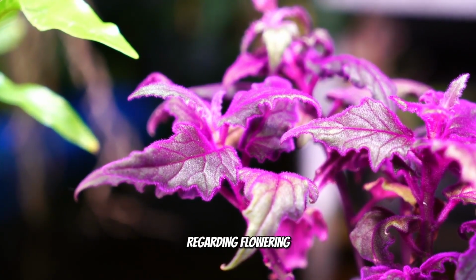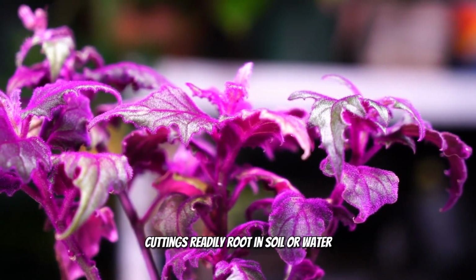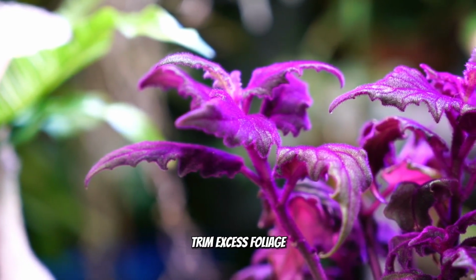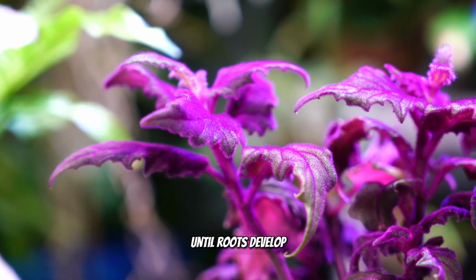Regarding flowering, the plant produces stinky flowers, and it's advisable to remove flower buds to maintain a bushy appearance and avoid the unpleasant odor. Propagation is easy. Cuttings readily root in soil or water. Trim excess foliage, use rooting hormone if desired, and replant in consistently moist soil or water until roots develop.